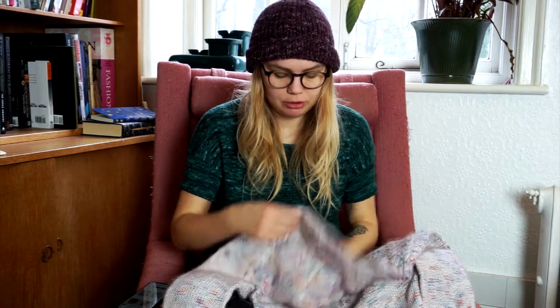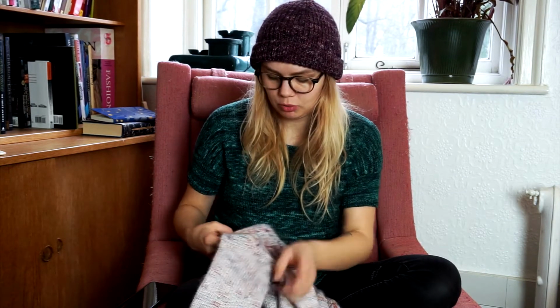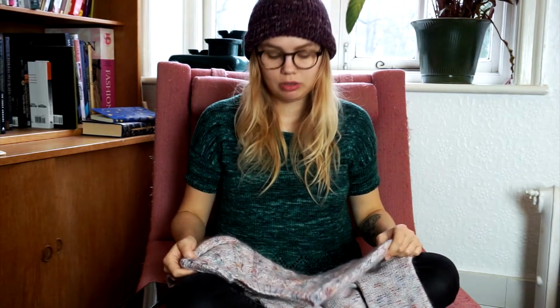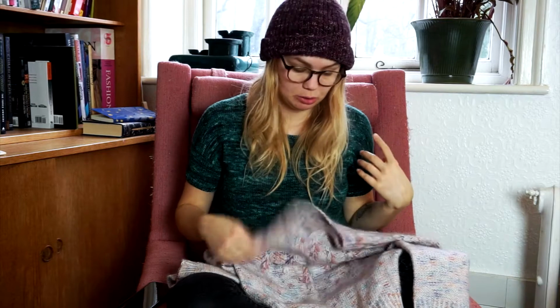I definitely should have swatched both the yoke pattern and the stockinette, because what's happened is it's a lot looser in gauge up at the yoke than it is especially on the arms. I don't know if you can see that, which is a bit annoying. And the yoke is slightly too long. But honestly, I love it anyway, so it's fine.